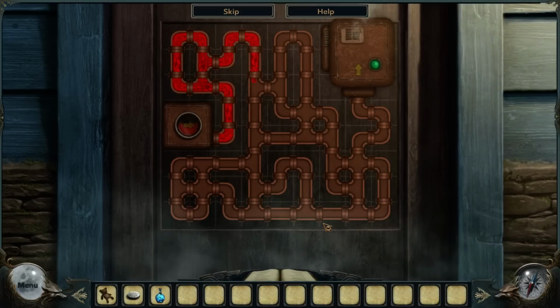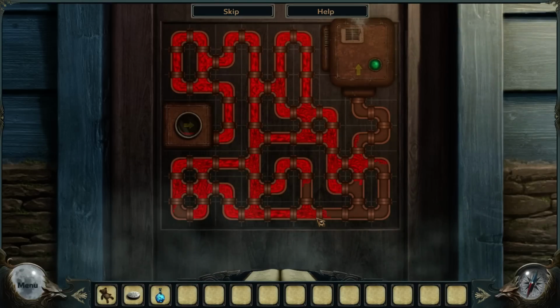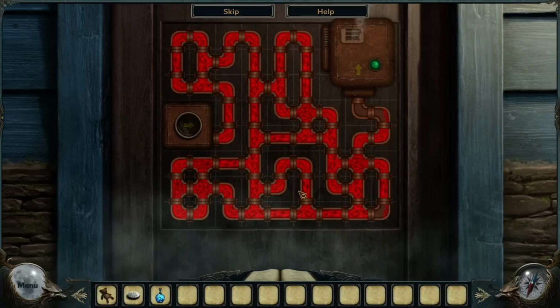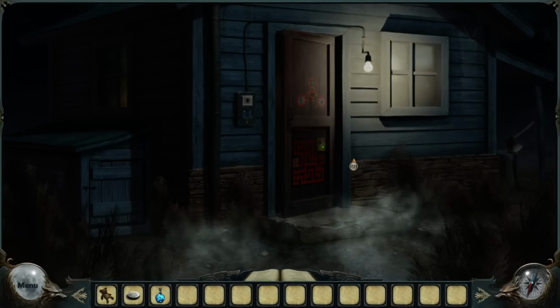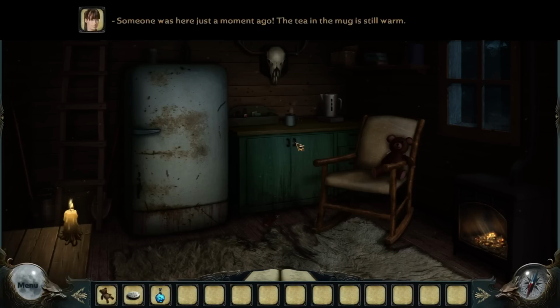Interesting walk. If you are standing in front of the door, you wanna go to an emergency toilet until you open the walk, it's gonna be too late, especially with the fluid walk. Okay, we're going in. Anything else opened? Nope. It's time for the story. Someone was here just a moment ago. Really? The tea in the mug is still warm.